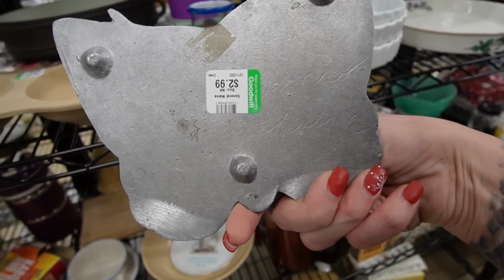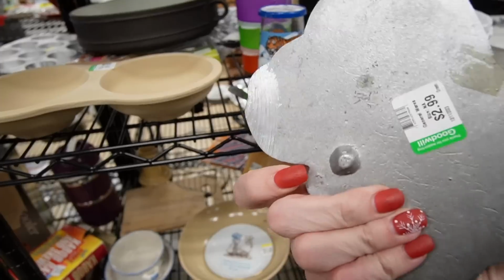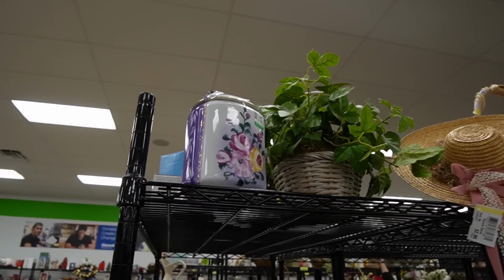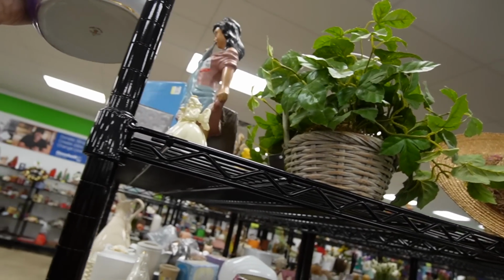Thought maybe that was a Wilton wire. There's a marking on the bottom, but it's scribbly. Can't really make it out. I like the looks of that up there for $6.99. Just happened to be walking by.